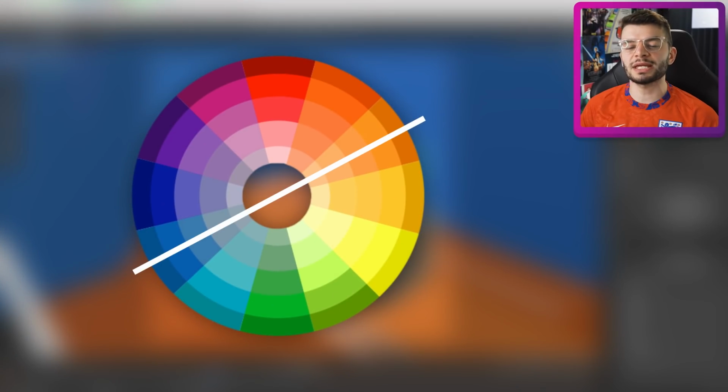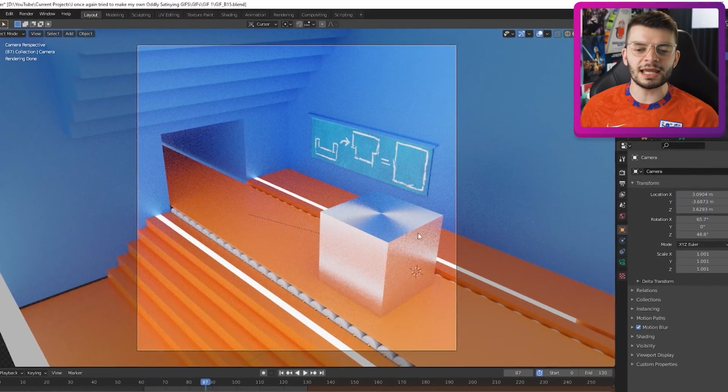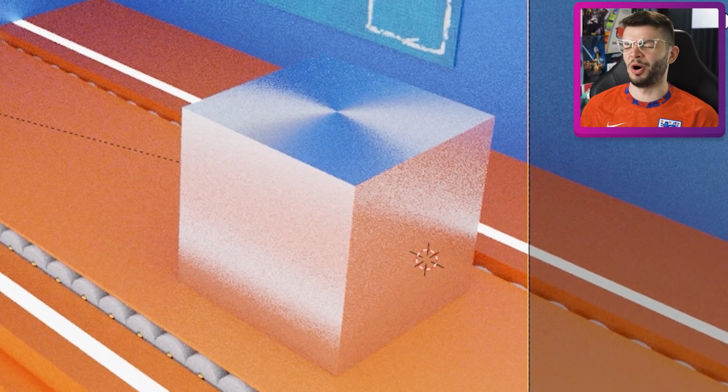Blue and orange are opposite colours on the colour wheel, and the opposite 2 colours are called complementary colours. And that's pretty much it. If we put it onto rendered view, we see the perfect lighting and the shiny box.